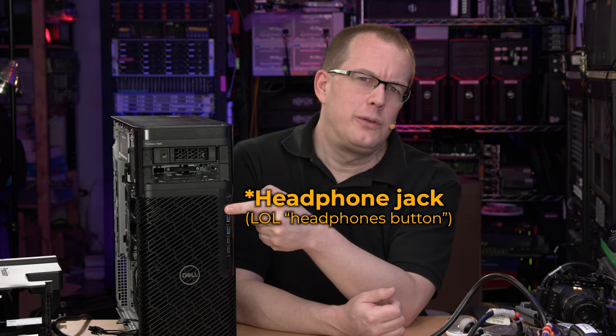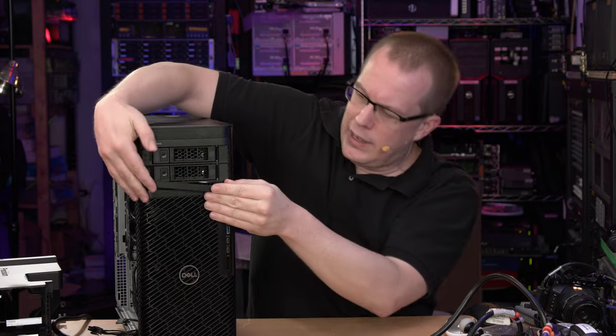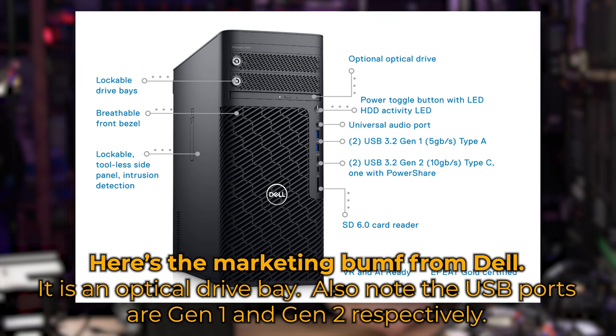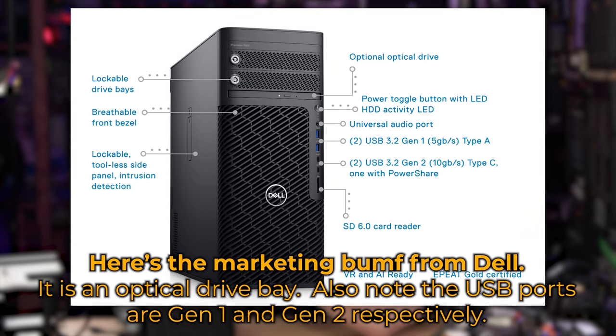Aside from that, we've got the power button, a headphones button, and then two USB Type-A ports and two USB C ports. Also USB 3.2. And also, I just took this off because something goes in here as well. I think maybe just a slot load ROM drive, or one of those laptop style pop-out tray optical media drives. I don't really care, because this thing's going to be buried in my desk anyway.